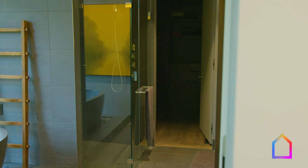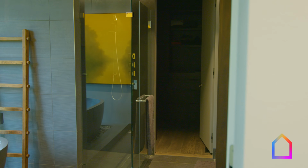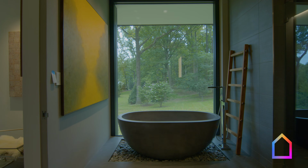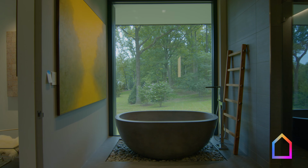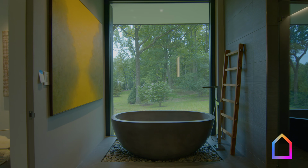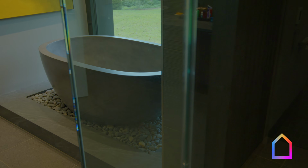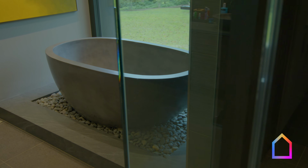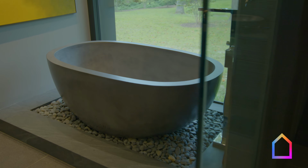curious way. And then here in the master bathroom, just worth noting that we really tried to keep the number of materials to a minimum, just not to create too much visual clutter. The bathtub here is actually cast concrete, which reflects the floors in the house downstairs and so forth.